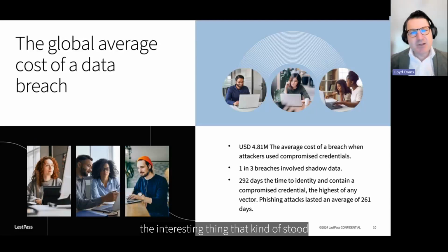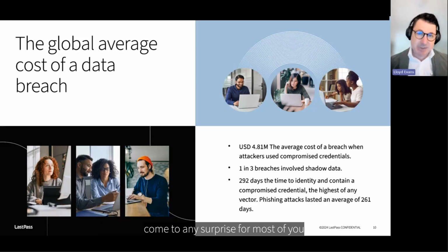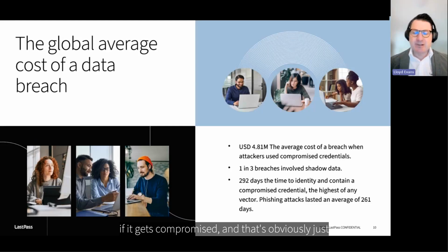The interesting thing that stood out for me this year in particular is the average cost of a data breach is actually increasing year over year. That probably doesn't come as a surprise for most of you on the call, but the leading cause, or the leading cost that relates to the cause, is a compromised credential. So it reverts back to the reports I was mentioning before. $4.81 million USD. That's quite an expensive password if it gets compromised.